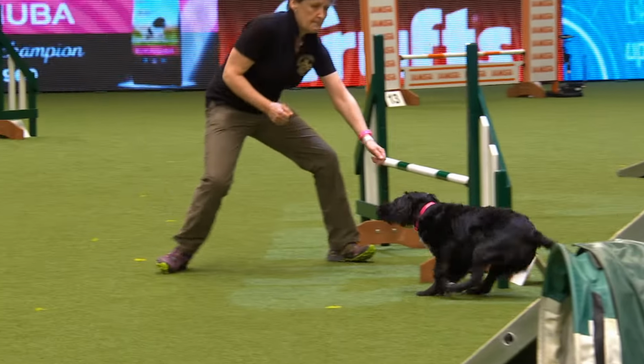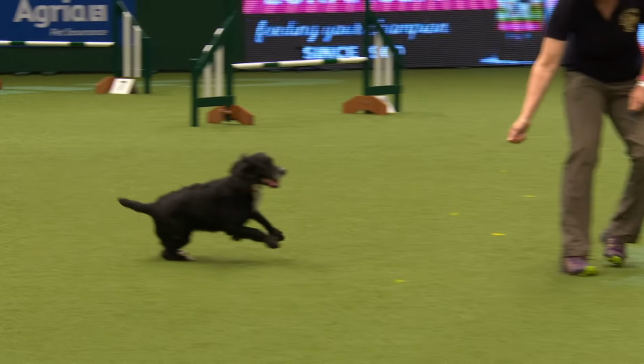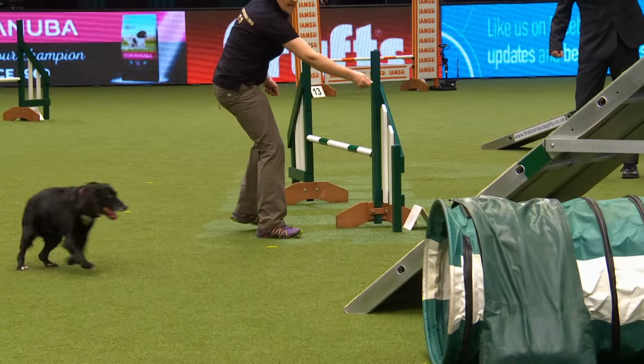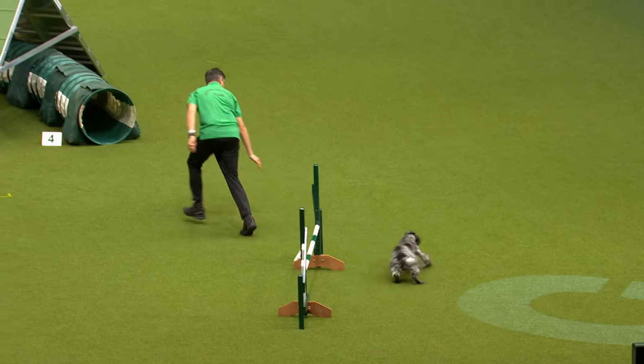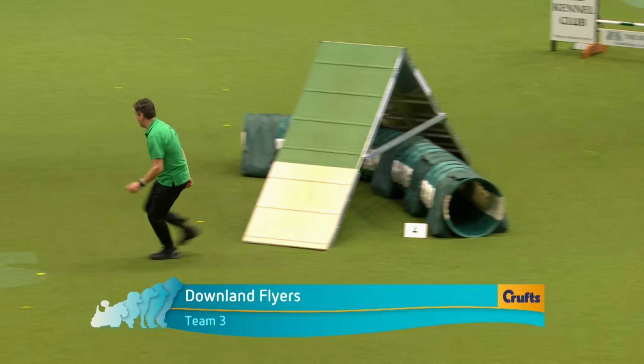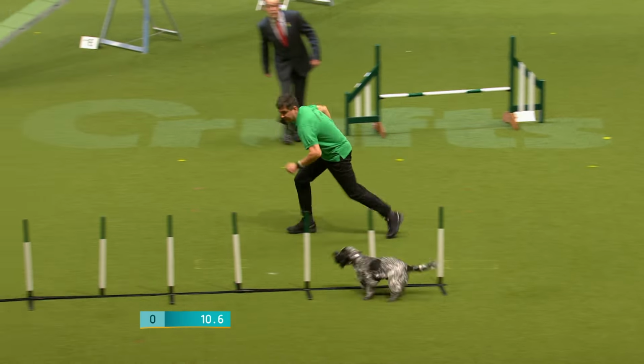And there goes the lovely Zico. And there we are. The dog ran round the jump, and it's supposed to jump it. And when it runs round it, that's the refusal. And then you'll see the judge signalling that fault with a raised clenched fist. Downland Friars off and running, 3rd team to go in the Crufts medium team competition.